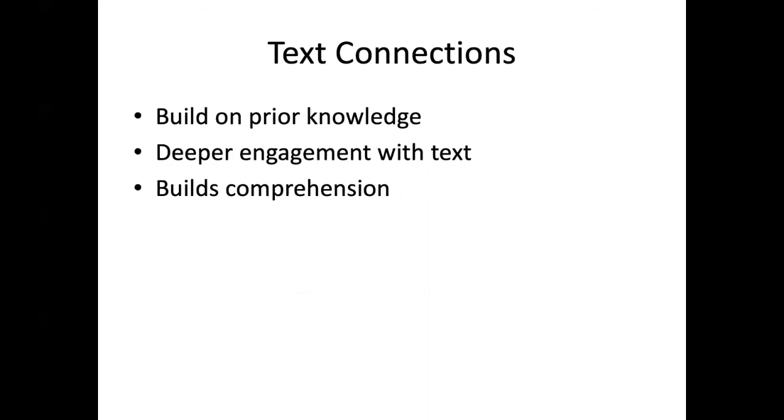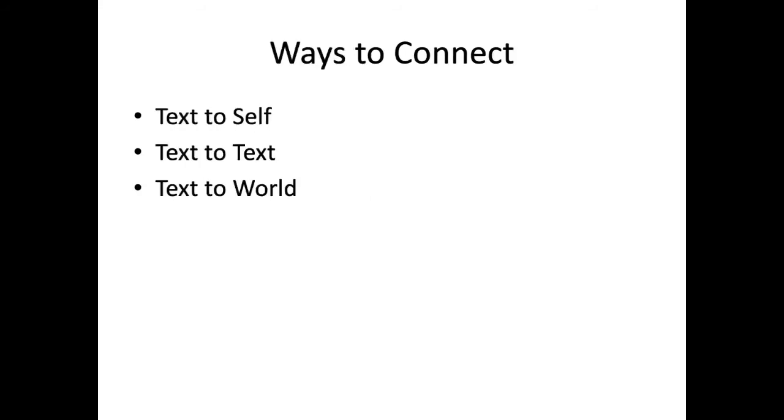Text connections, I'm going to go through this one quickly because I do think most teachers are familiar with this. Typically language arts teachers are familiar with this. I don't know how often this has been used across the curriculum in content area reading and writing, but connecting to text builds on prior knowledge. It allows for a deeper engagement with text, and it really builds comprehension.